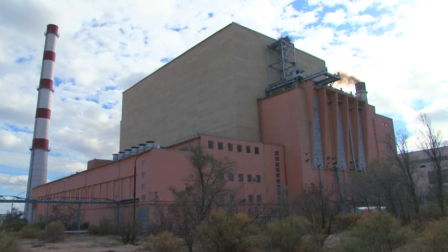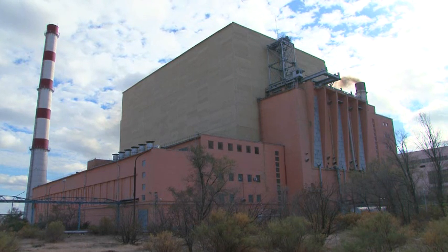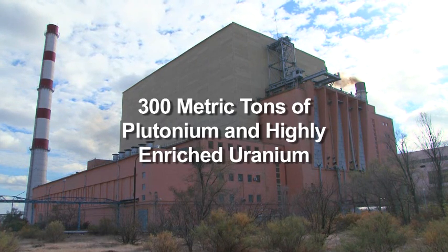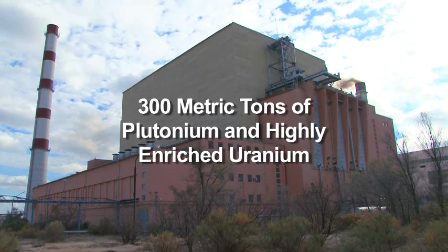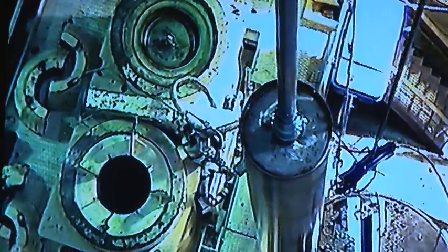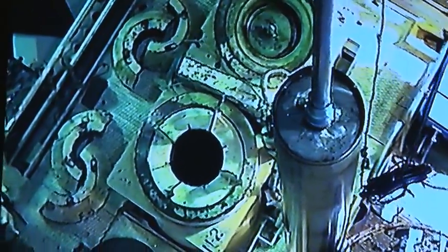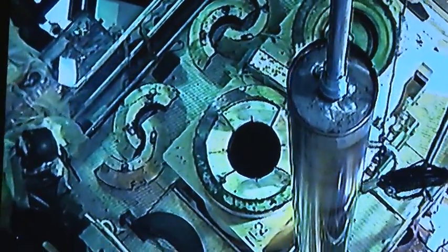By design, the fast breeder reactor also produces weapons-grade plutonium of the highest quality. When the reactor was shut down, there were approximately 300 metric tons of spent nuclear fuel elements containing both plutonium and highly enriched uranium. Starting in the late 1990s, a campaign was undertaken to place all of the spent nuclear fuel elements into special-built canisters. This work was completed in the early 2000s. Thus, Phase 1 of the project was completed.